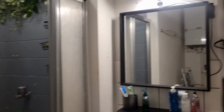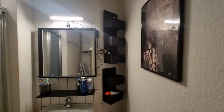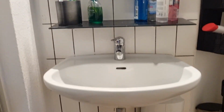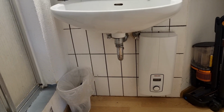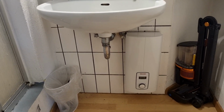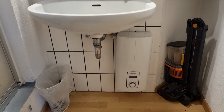The next space is the bathroom. This corner is where I have my extra stuff, so the hair dryer, straightener, extra soap, extra everything is in this corner. I like this mirror, really, it's cool. We have another wash hand basin. You see that underneath the wash hand basin, unlike what you find in most homes, you won't see an under basin cabinet. I don't know why that is here in Germany, but if you would want that, you would have to buy one yourself to put under there.